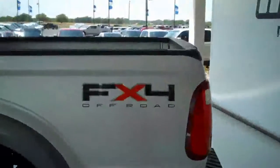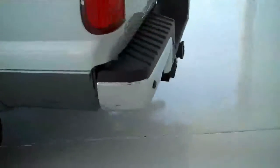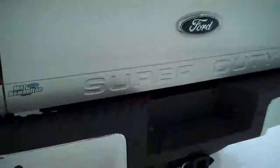Everything on the new F-250 is very beautifully put together. This is a 5-passenger vehicle. You can fit 5 people in here very comfortably. This also has the FX4 off-road package. It's got a beefed up suspension. Does have a backup camera. Does have the backup sensors as well, to let you know if there's anything behind you.